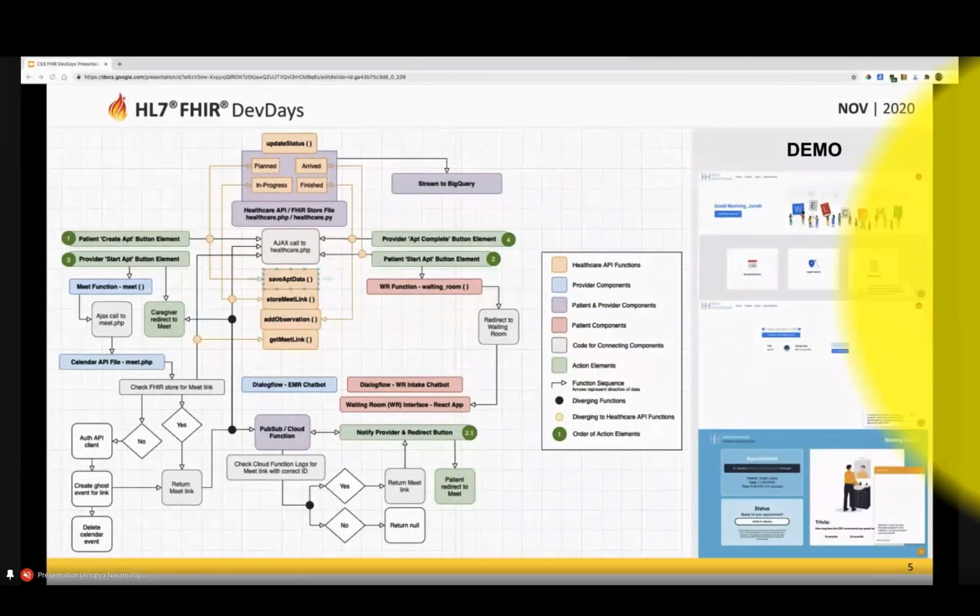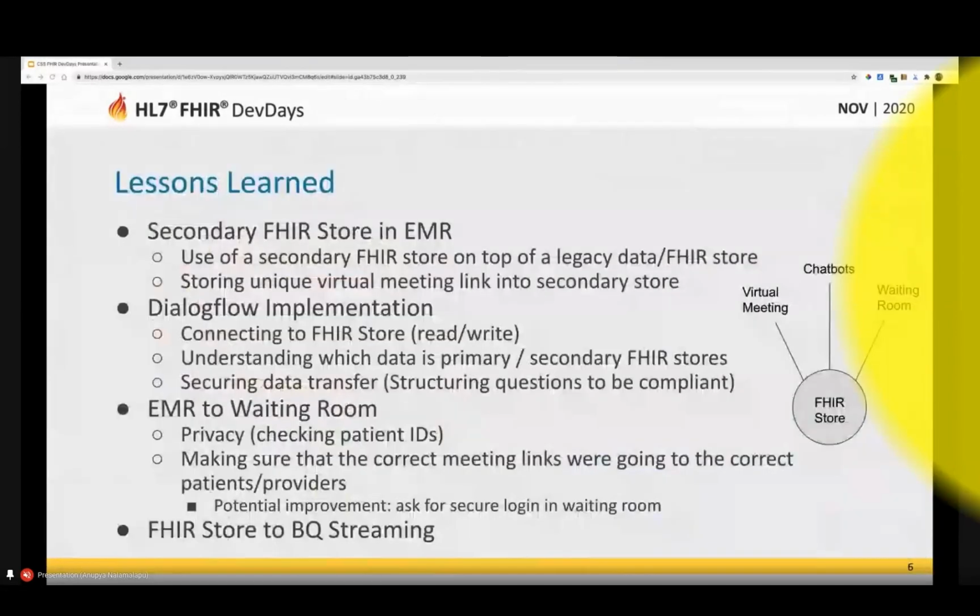Then after the televisit is over, the provider will be able to mark the appointment as complete and mark the object status as finished, and that ends the interaction with the healthcare API. With this implementation, there were a couple specific issues that came up that we didn't anticipate having to solve for.